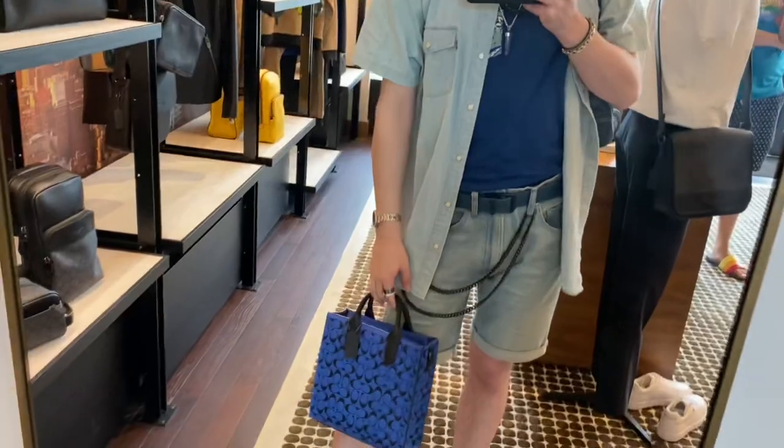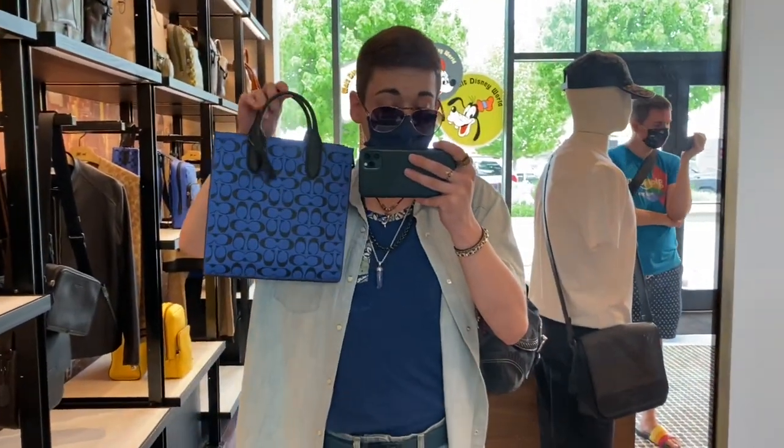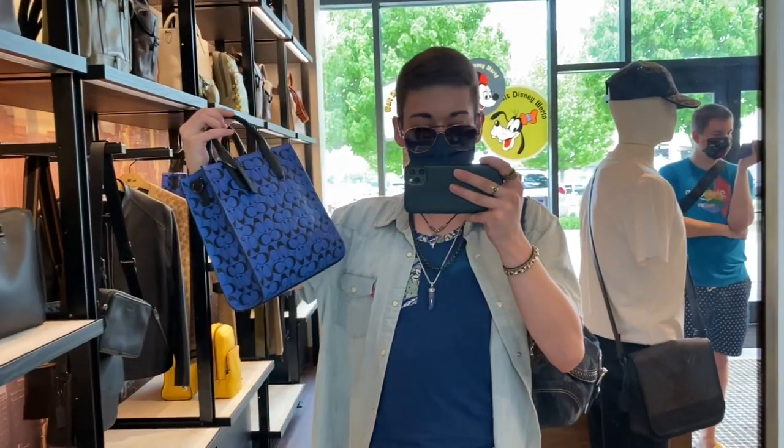I actually kind of like the Gotham Tall Tote. I just like how striking it looks. It's a basic style, but it still strikes a punch. Goes well with my outfit as well.